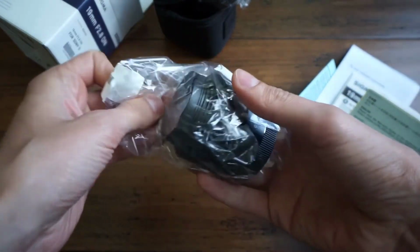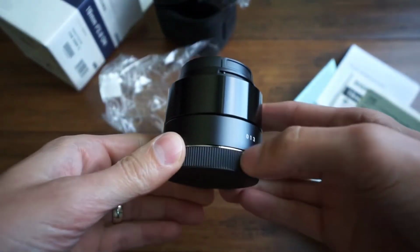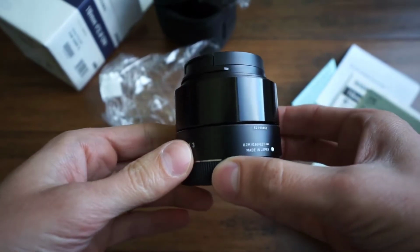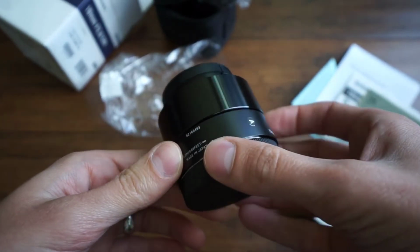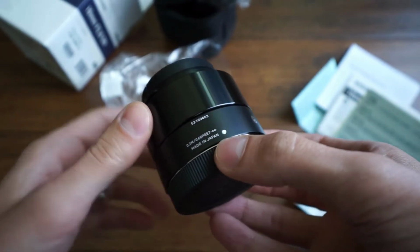Compared to the Sony equivalent offering, the Sigma offers similar sharpness, but while the former is nicely compact in size, it's at the expense of vignetting and distortion. Not only that, the Sony Pancake, appealing as it is, costs more than twice the sticker price.